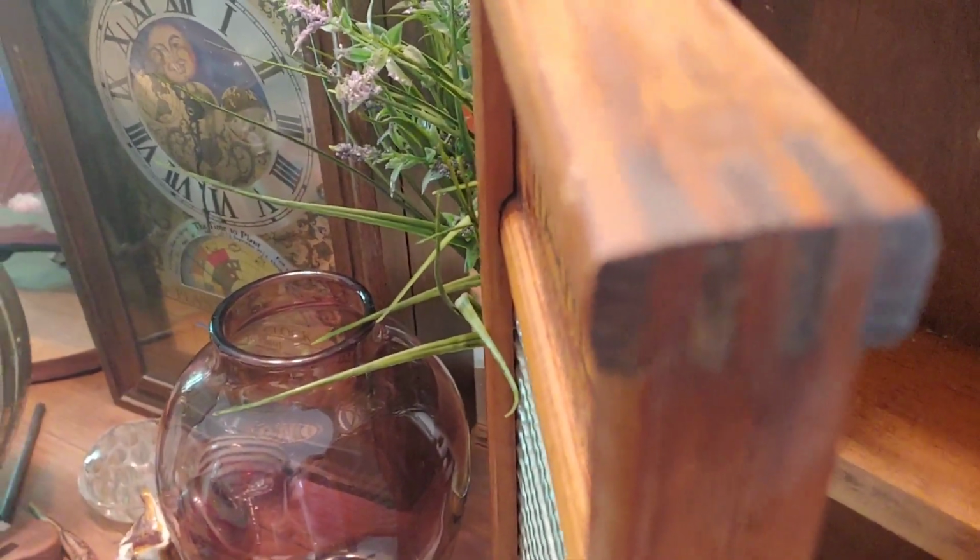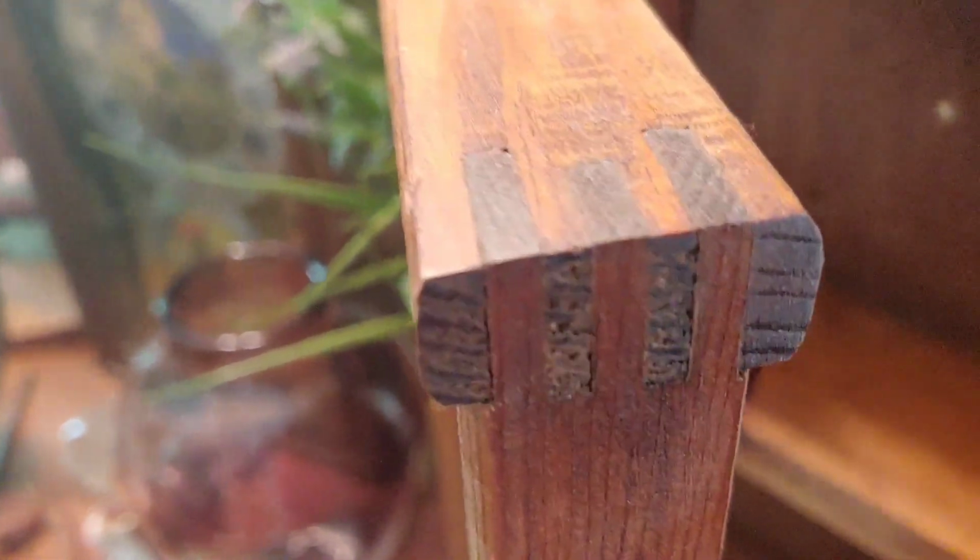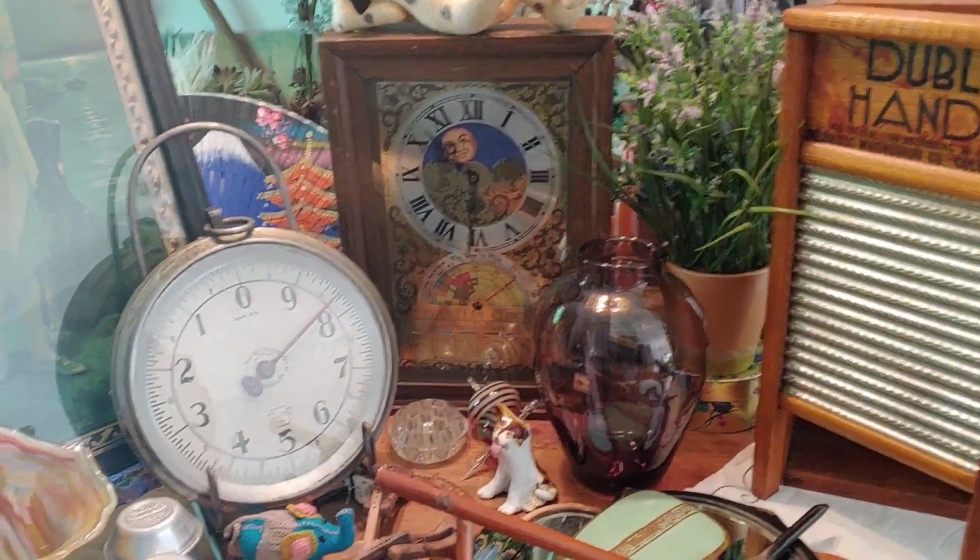Here are the joints. Very nice condition. Everything, like I said, in this video or in this yard sale was in good to great condition.